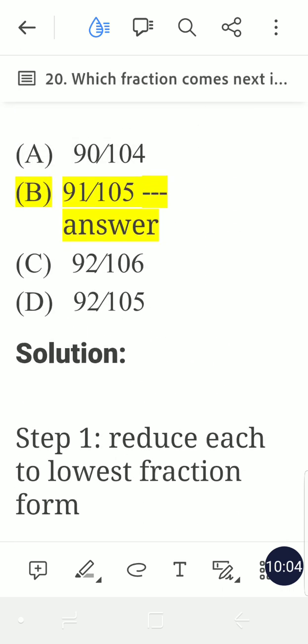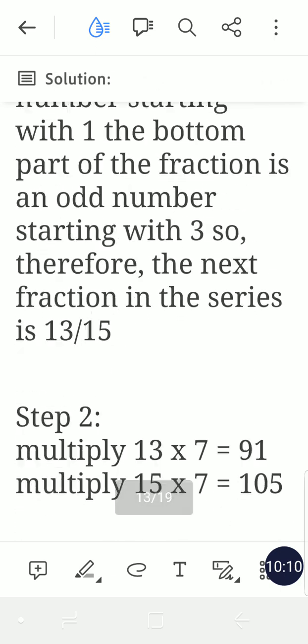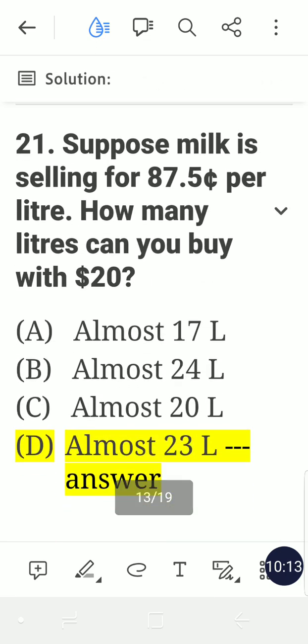which is choice B, which is the final answer. Okay, moving on to 21.